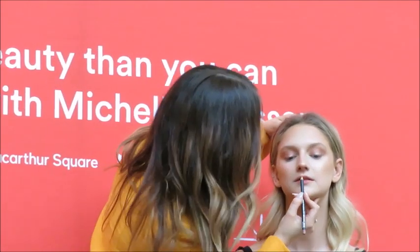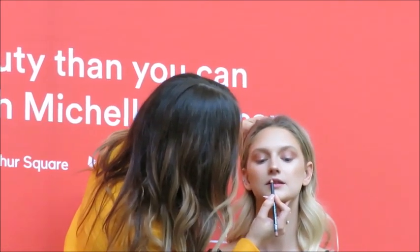Shade that just seems to work with every new lipstick I have. This is currently in my handbag, but it's like this big. I use them right down to the end. So I'm just going to quickly line the lips.